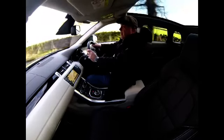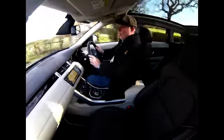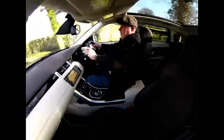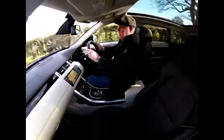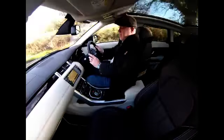Apart from that, very car-like to drive, which is another one of the Evoque's great appeals. You don't feel like you're in a 4x4, you feel like you're in a very well-appointed, mid-sized car that has quite a healthy degree of ability should you need to take it off-road.